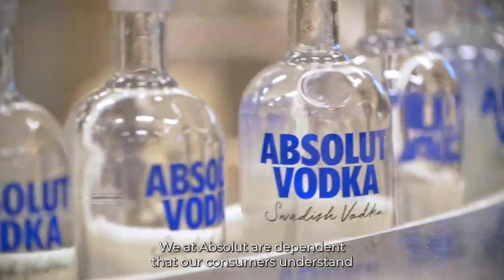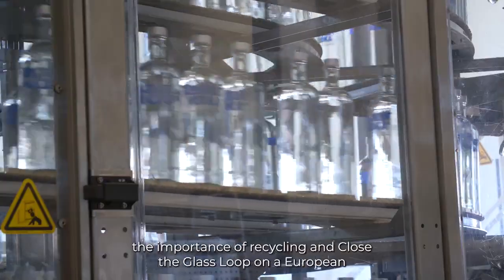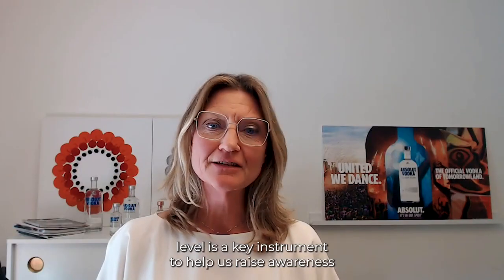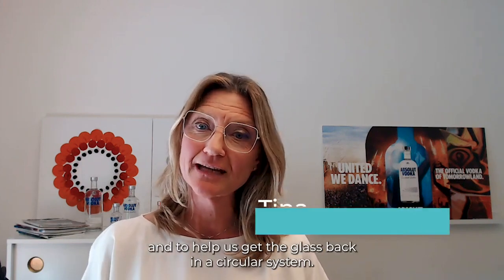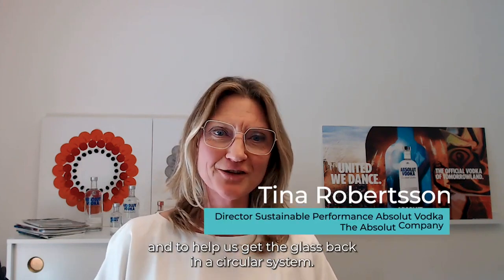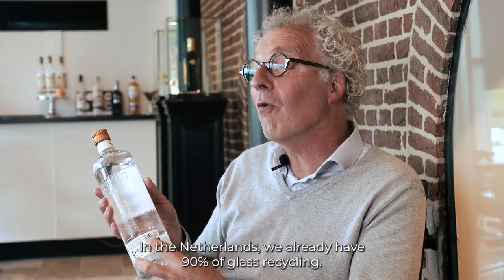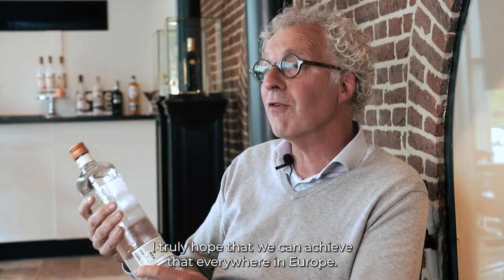We at Absolut depend on our consumers understanding the importance of recycling, and closing the glass loop on a European level is a key instrument to help us raise awareness and to help us get the glass back in a circular system. In the Netherlands, we already have 90% of glass recycling. I truly hope that we can achieve that everywhere in Europe.